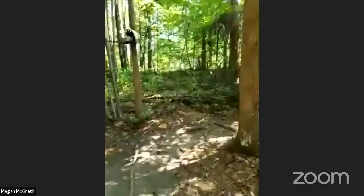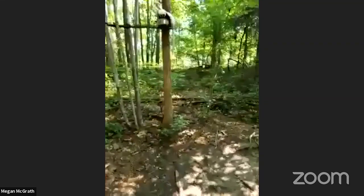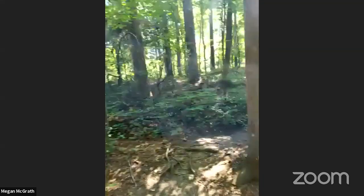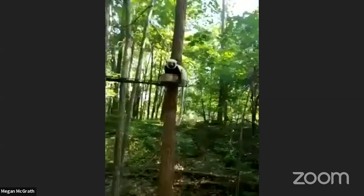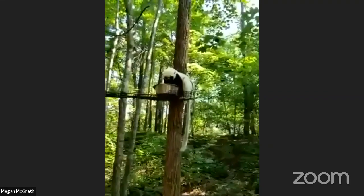So she stays inside of that area while she eats breakfast so that everybody else has a chance to eat their breakfast. And then she'll come out a little bit later. So we'll spend more time with Gabe here.